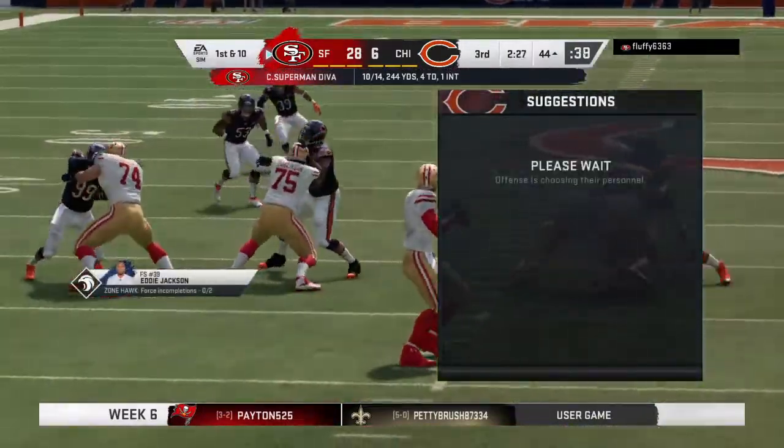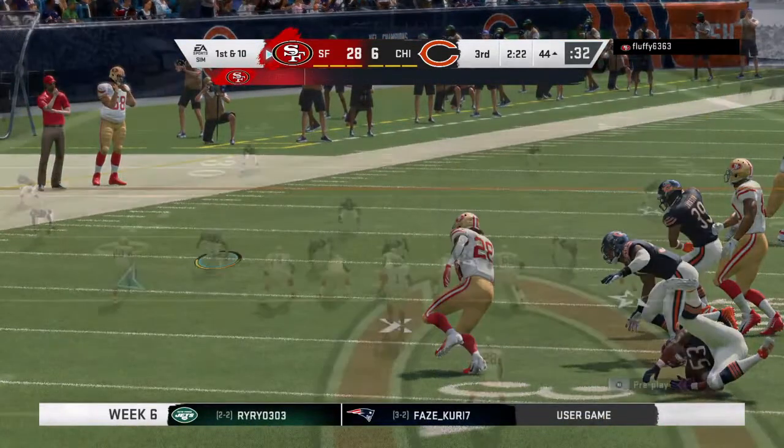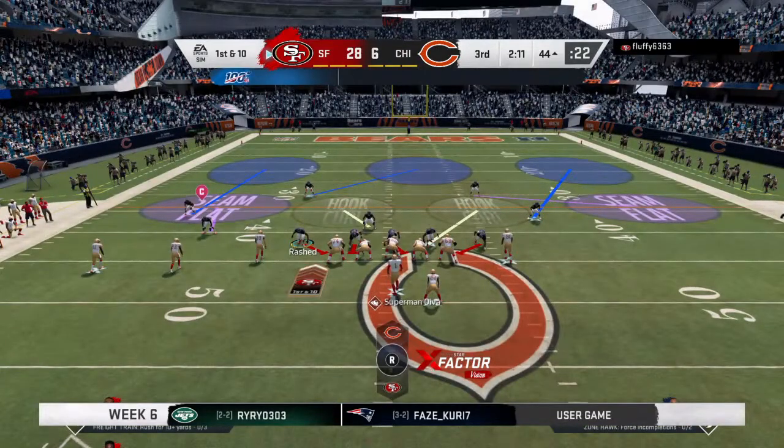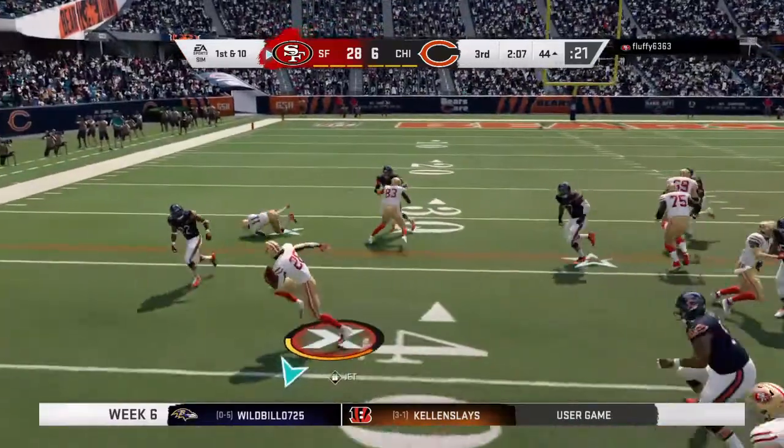Make sure that no one gets behind you. That's the cardinal sin of defense, not giving up the long pass. They did. Let's see how they adjust. So into Bear territory now. This is 1st and 10 at the 44-yard line.